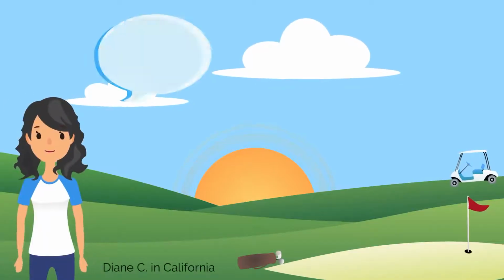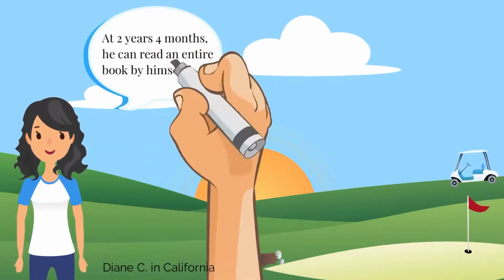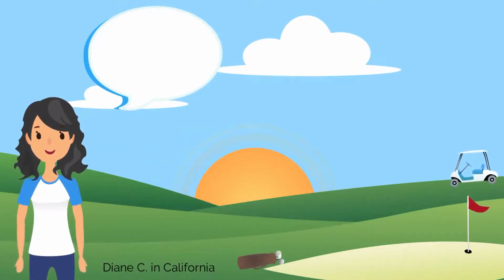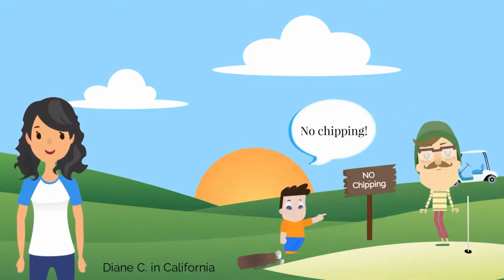From Diane C. in California: Now at 2 years, 4 months, he can read an entire book by himself. At our church school, his teacher was amazed, and at a golf course, he went up to a sign and read "No chipping," and the man near him was shocked.